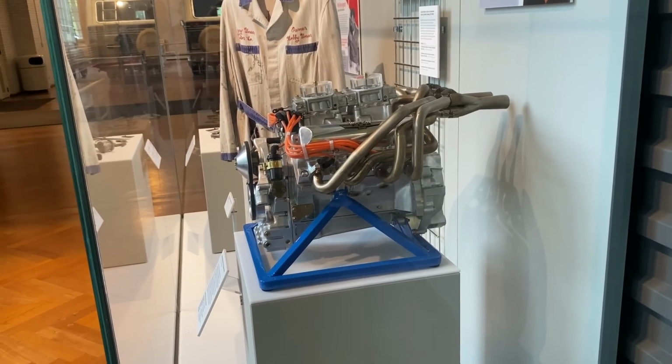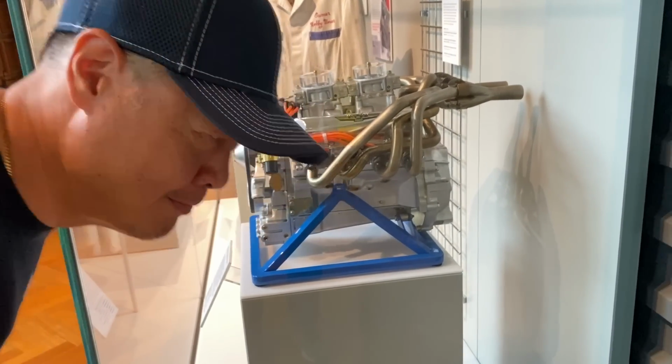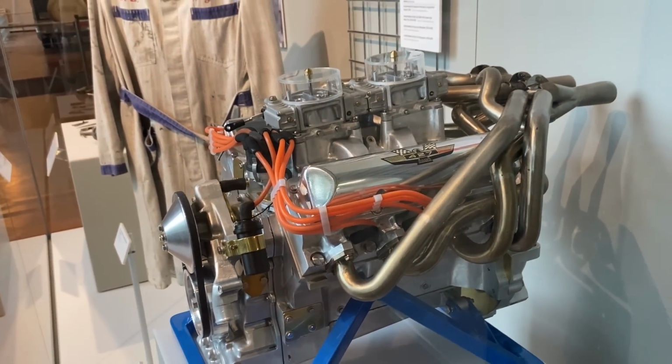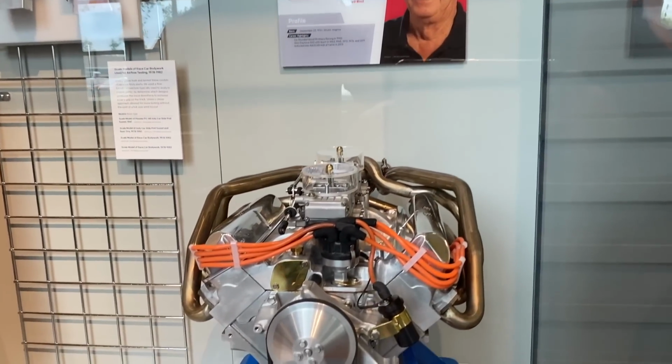We were just taking a look at this engine with my buddy Brett Hayek. Abe's gonna sneak into the photo and show you. This is a scale version of an FE Ford, and we've actually seen this thing run in real life. This is built by Leonard Wood of the famous Wood Brothers.